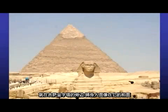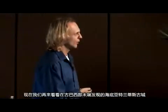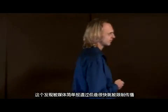Obviously, you have the pyramid here. This is the second pyramid next to the Great Pyramid of Giza and the Sphinx in front. These are the casing stones, what's left of them on the top, which originally, as I said, were mirror-polished, white limestone. We now have an Atlantis-type city that was found under the ocean on the western tip of Cuba.